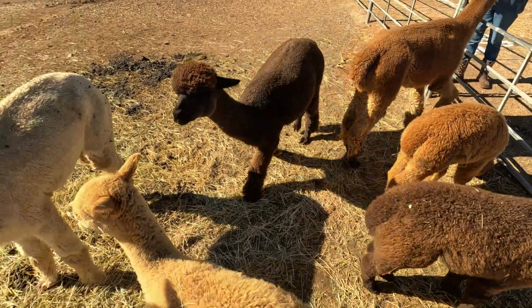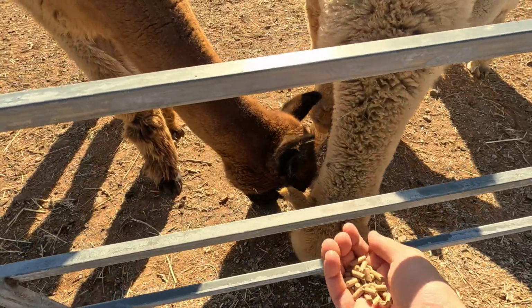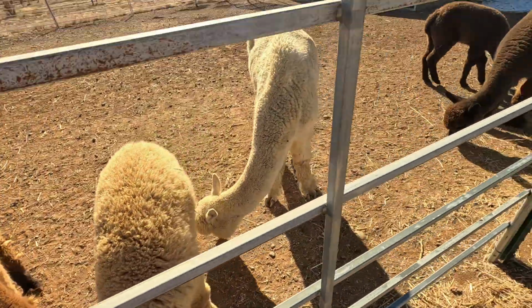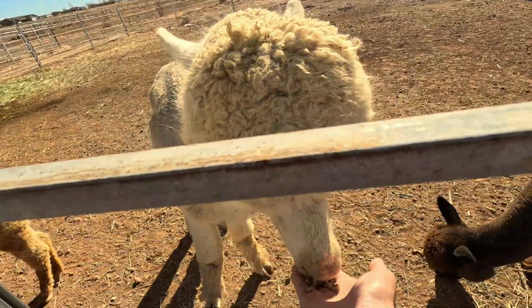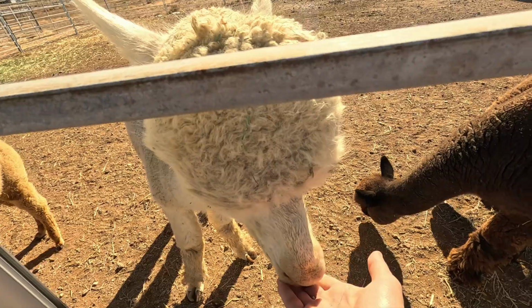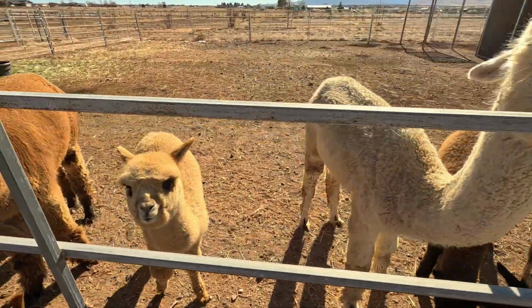All right, and the moment we've been waiting for are the little baby alpacas over here, and all of these guys are 6 months old. We'll see if any of them come up. It seems like they just got fed as well, so maybe, oh, here we go. Yeah, and these are their moms. They have them connected with their moms for a few months to make sure that everything's going okay for them.